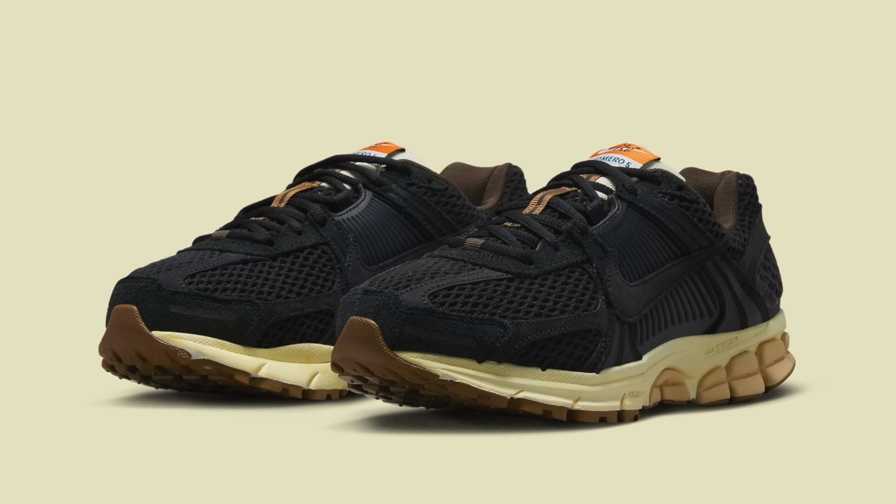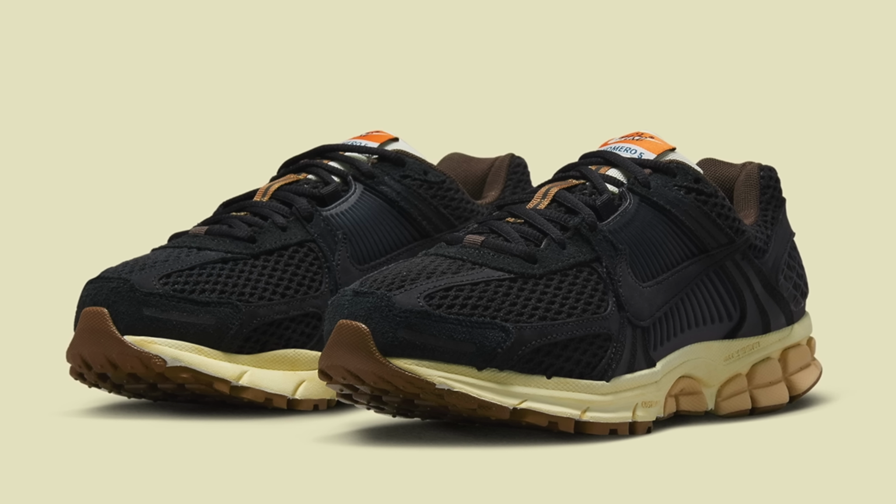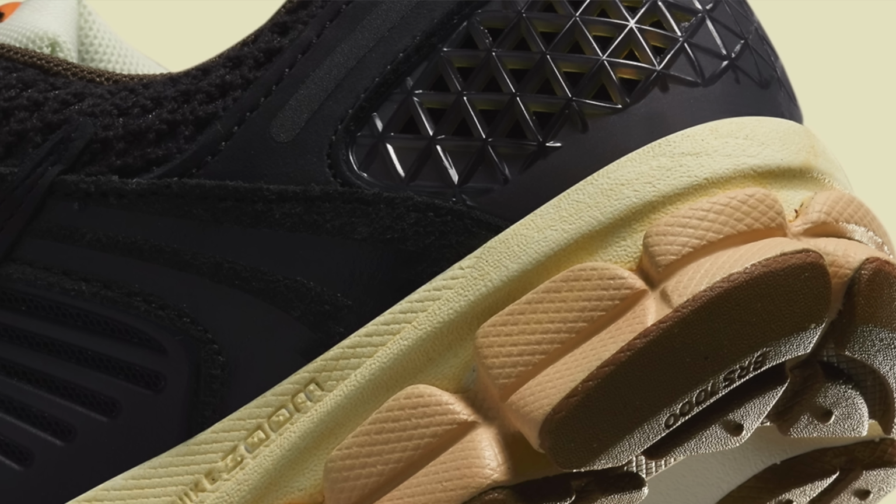Now the black version of the shoe probably won't be as popular as the silver version just because you can't see a lot of the paneling on the upper, but overall it's a very clean shoe. I love the cream colored midsole and the gum outsole, and I definitely think it's going to be a popular sneaker, but I just don't see this shoe selling out, and so for that reason I'm giving this shoe a 6.